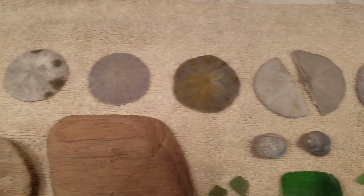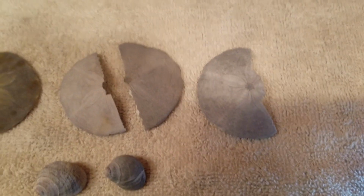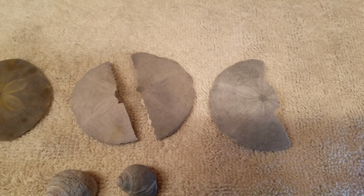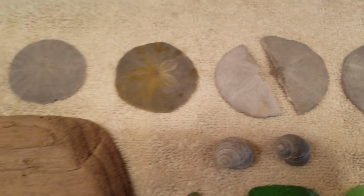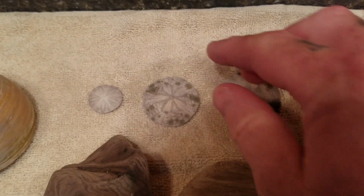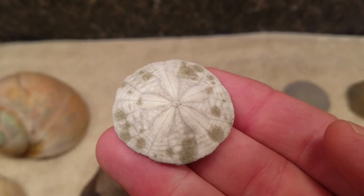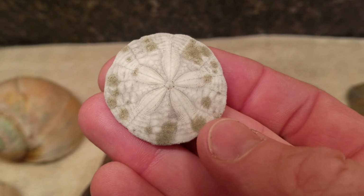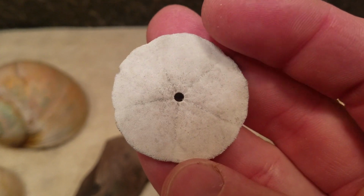And then finally, the find of the week were sand dollars. We started out by finding these couple portions of sand dollars, and we were really getting hopeful. And then Mrs. Shellcase and Kid found four sand dollars on one of the beaches up there. And check out this. Look at the design on the top of that. Beautiful flower-shaped design. And then there's the underneath.